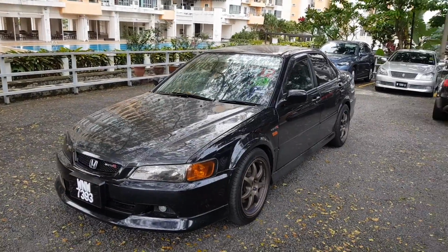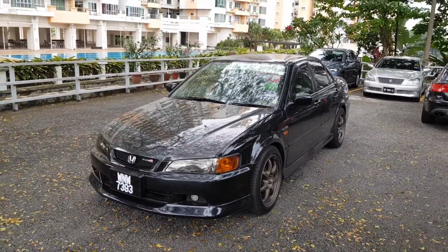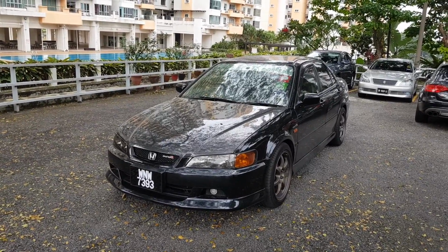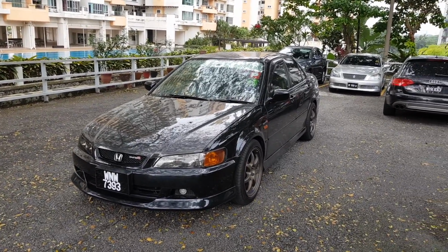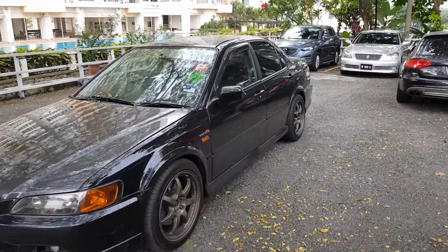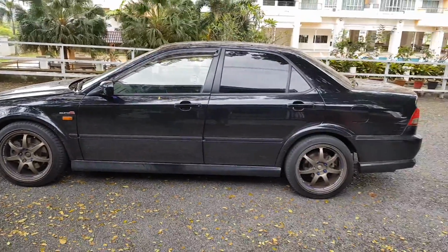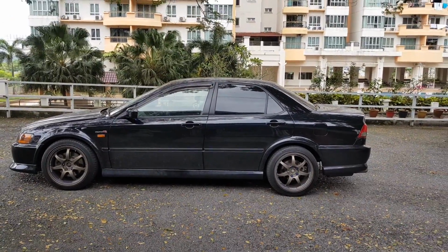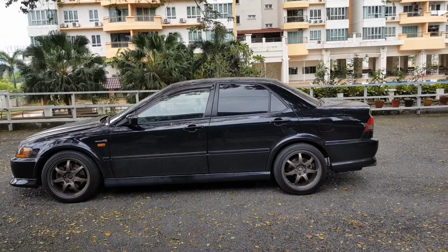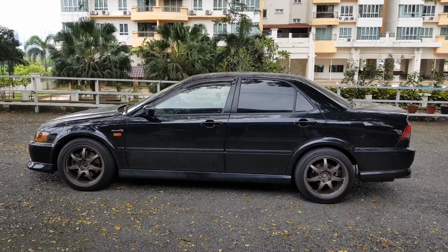Well, actually, the previous owner painted it yellow, so my brother gave it back the rightful color it should belong to, which is its original color, black. So it's a very good looking car, isn't it? It's a 20-year-old car, a 1998 Accord CL1 Euro R, and I think the profile looks great on this car. It captures that perfect mid 90s, early noughties family sedan look.